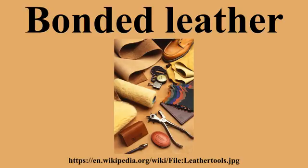Bonded leather, also called reconstituted leather or blended leather, is a term used for a manufactured upholstery material including animal hide. It is made as a layered structure of a fiber, a paper backer, a pulp made from shredded leather, and a polyurethane coating which is embossed with a leather-like texture.